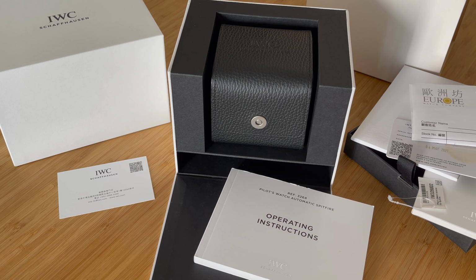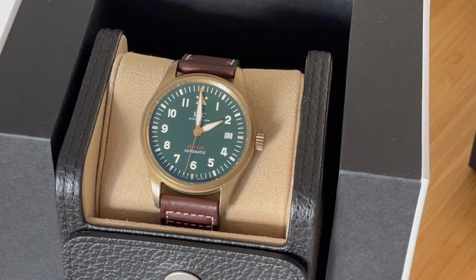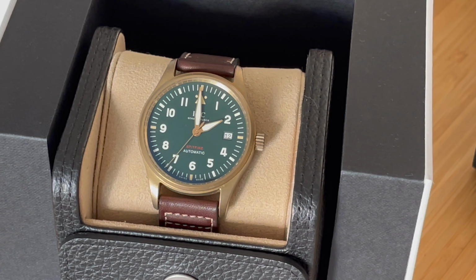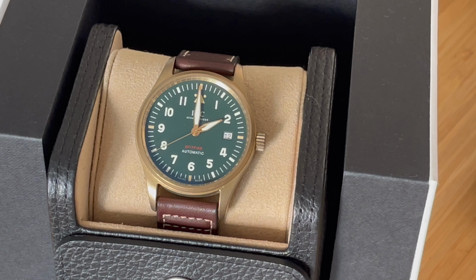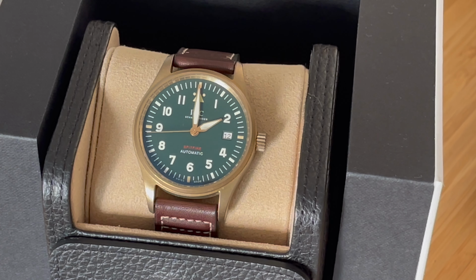Now, without further ado, let me show you which one it is. Ta-da! So I got the IWC automatic Spitfire in bronze, no less. Did that surprise you? Well, to be honest, I surprised myself with this purchase. If I look at the poll results, actually the least number of you, only 13%, thought I would get the automatic Spitfire. So let's talk about that.